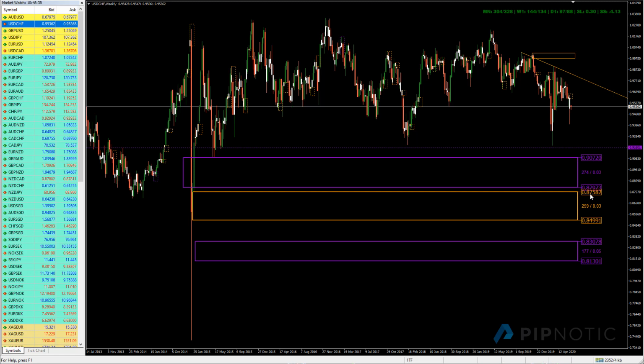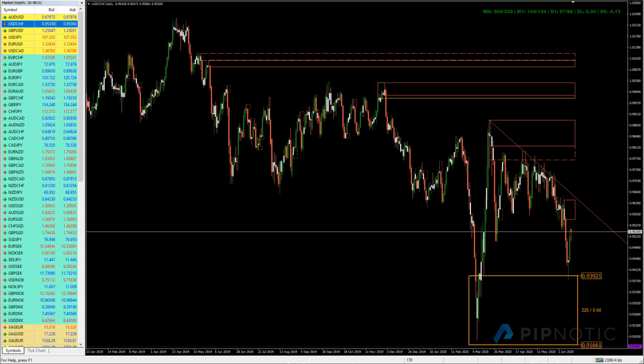So price could certainly have a poke into that area. We're looking to do something. We've moved below this low here. We've moved deeper into this buy zone. And if we mark that one off and have a look maybe on the daily chart, maybe there'll be a little bit of clarity for us. Yes, and you can see this is actually a daily area, so we'll mark that one off.